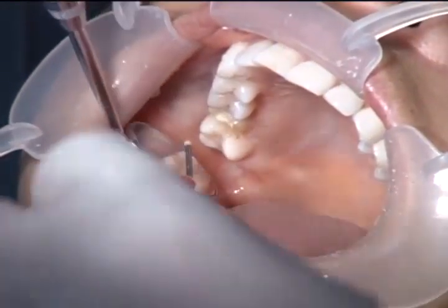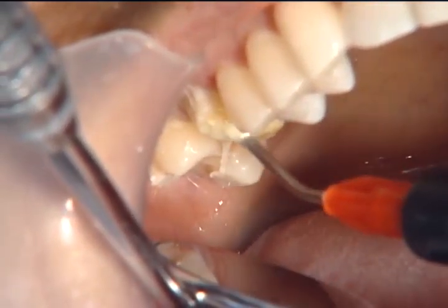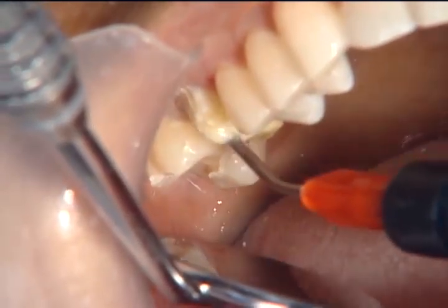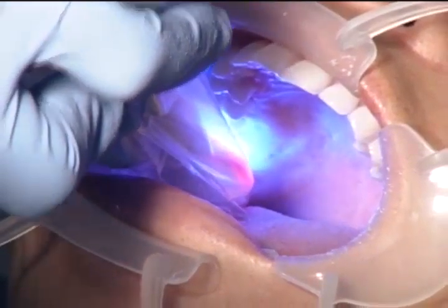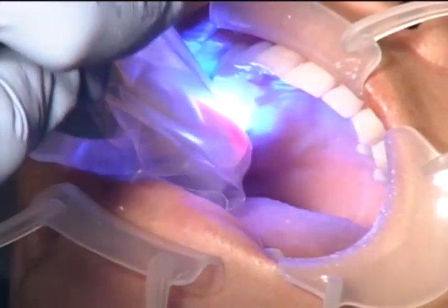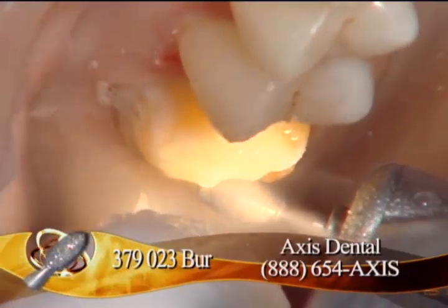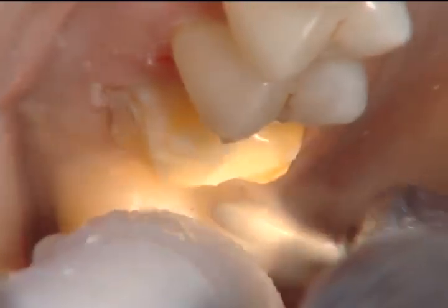If you were worried about the ability of your curing unit to get down there, or you didn't want to cure it in increments, you could use a dual cure composite material. We cured it in several increments as we placed it in there. So we cure this in increments with our curing light to make sure the light cured composite is totally cured. And then you can see we've got a football burr here, and we're going to go ahead and start to reduce the occlusal surface.